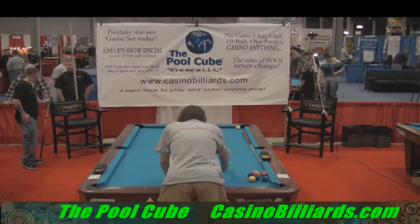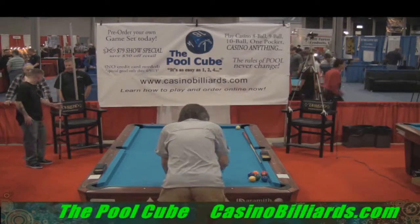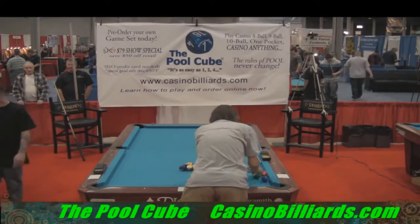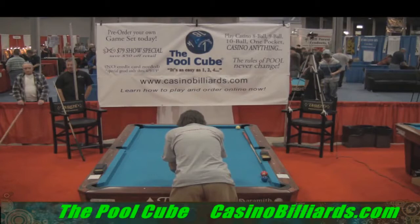This will give both Josh and Terry an opportunity during this rack to use the pool cube for raises, to try and increase the odds.